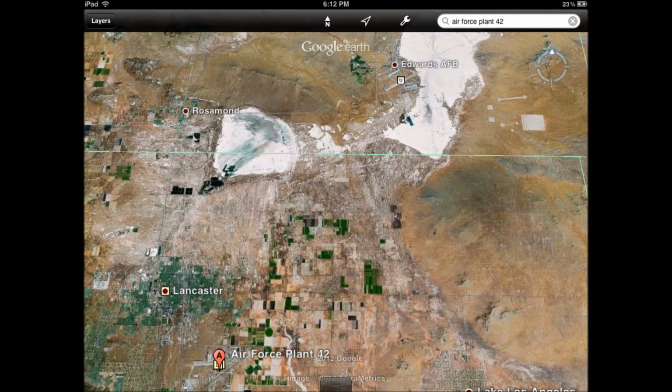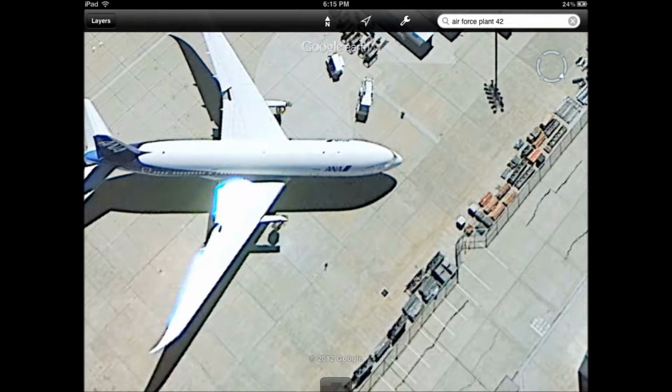Moving on to the next photo. I have personally measured on Google Earth the runways at Plant 42. Now, I live in Florida. I watch the space shuttle launch all the time. Well, I used to. I used to watch it land as well. The runway at Cape Canaveral is 3.5 miles long. Some of the runways at Plant 42 are up to 7 miles long.